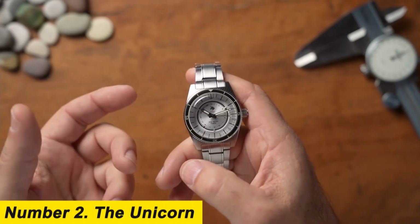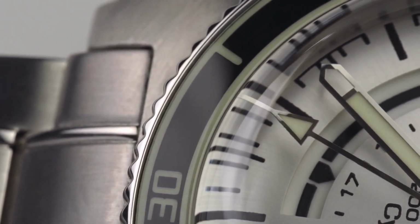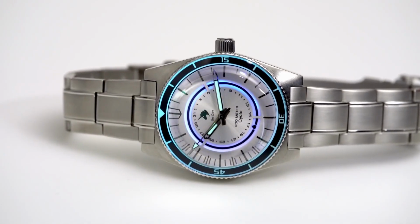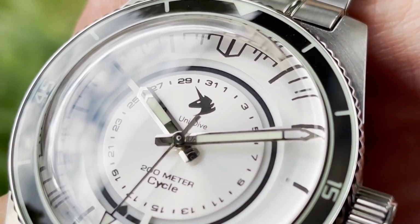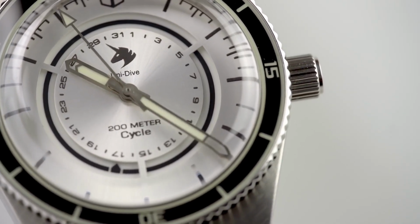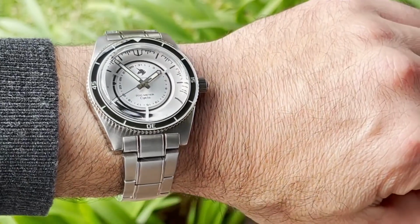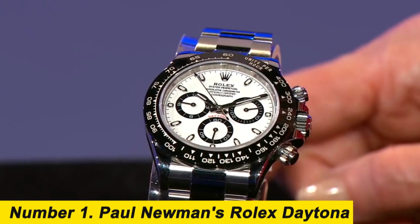Number 2, the Unicorn. The unicorn is almost the most beautiful and well-liked mythical creature there is. And when it comes to Rolex watches, the unicorn is one of the most valuable, rare, and attractive. When this wristwatch went to auction in 2018, it brought in $5.93 million. This Rolex Daytona is the only one made in white gold in 1970. It is a very rare find that is just as hard to find as the mythical creature it is named after.